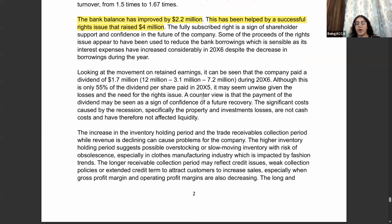And if you try to analyze the movement of the retained earnings, it seems like the company has paid a dividend of 1.7 million, right? And that's basically 55% of the dividend per share paid in 2005. It may be unwise that the company is giving this much dividend when the company is also already having a lot of issues in the performances, right?